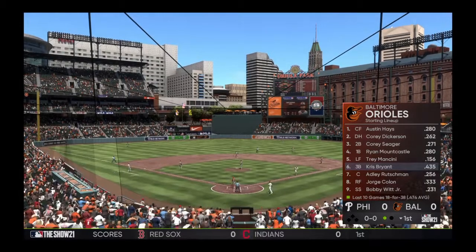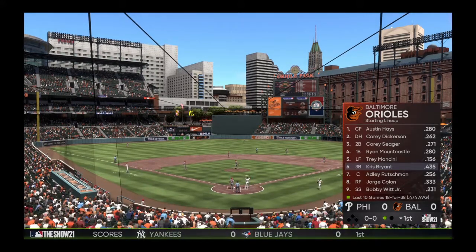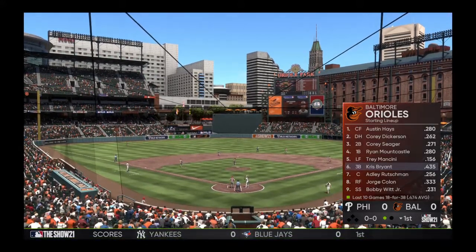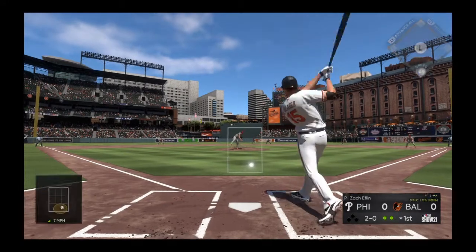Now we'll look at the Orioles lineup as it's Hays, Dickerson, and Seager. Mountcastle batting fourth. Mancini really struggling, but Chris Bryant off to a hot start. Then it's Adley Rutschman, Jorge Mateo, and Bobby Witt getting the start at shortstop today.